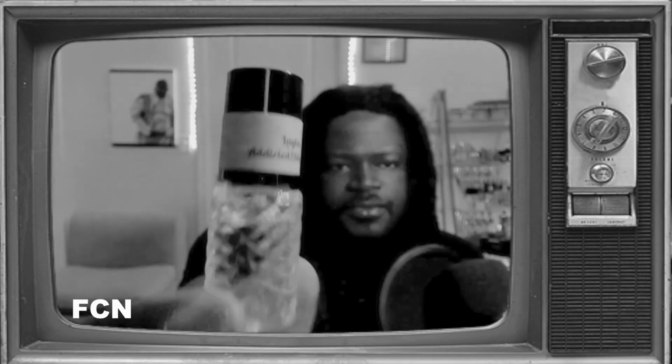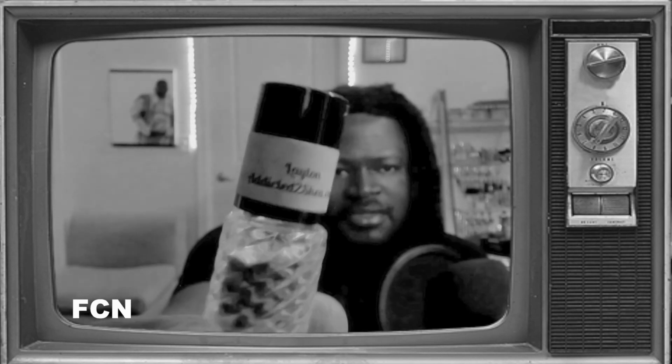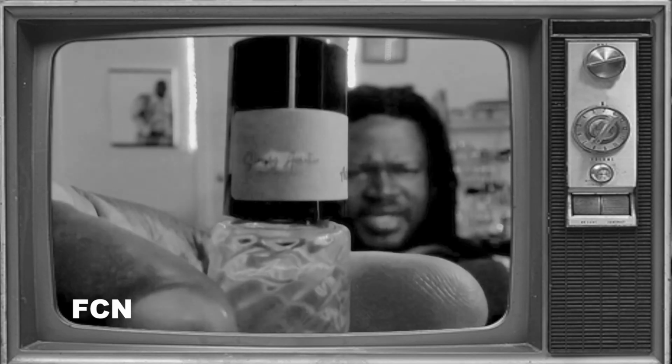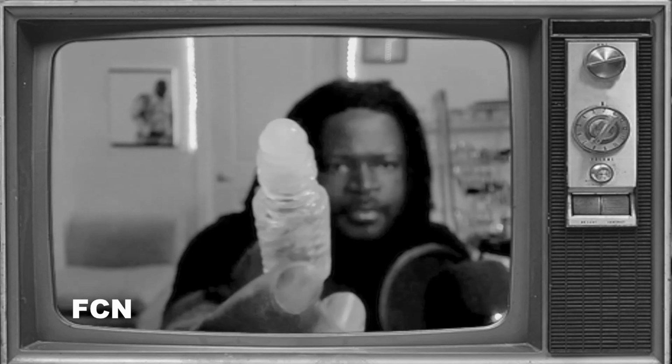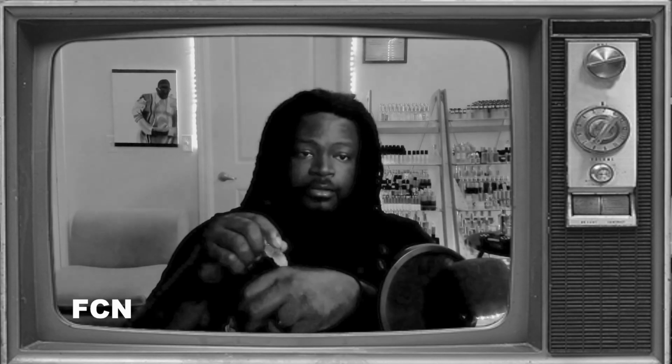Next up, we have a fragrance oil, and this one is also Parfum de Marly's Layton. AddictiveToShay.com is the name of her website, and she also has the Simply Addicted logo on here as well. You unscrew this, you see there is a roller top. We're going to apply a little bit of this on skin.